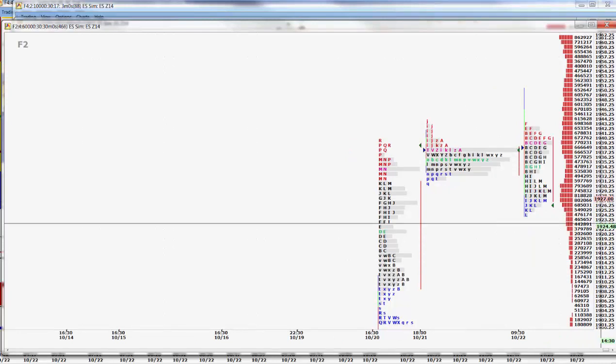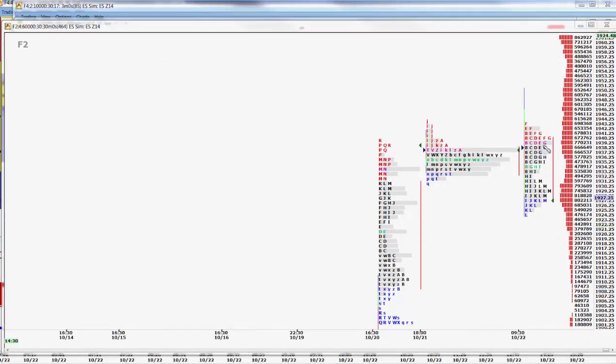So right now, if we put all of this together, we have that barbell shape, the saddle formation, lovingly described otherwise on the floor, which you can see right here. There's your saddle formation. And if we don't break support, the most likely occurrence is that we fill this in.